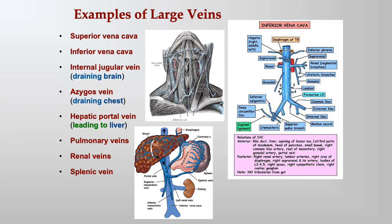So large veins in the body: the superior vena cava, inferior vena cava, internal jugular, which drains the brain, the azygos, which drains the chest, the hepatic portal vein, which leads to the liver, all right, pulmonary veins from the lungs, renal veins, splenic veins. These veins are all carrying a lot of blood because they're draining large areas of the body or organs that are really rich in blood.